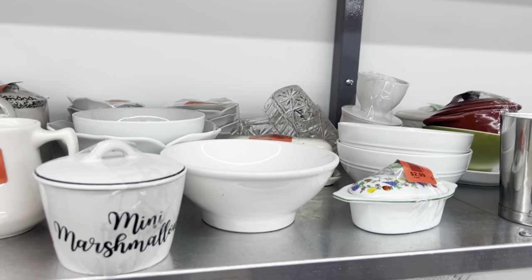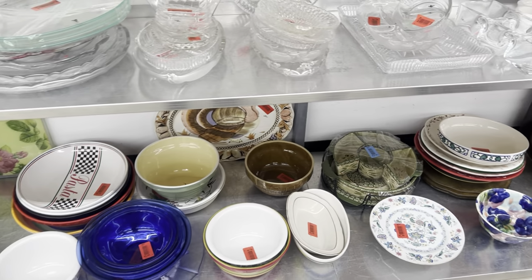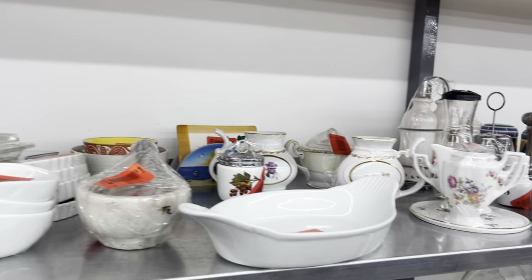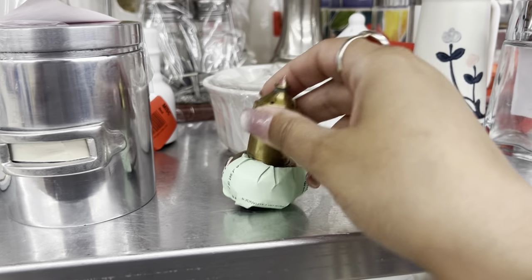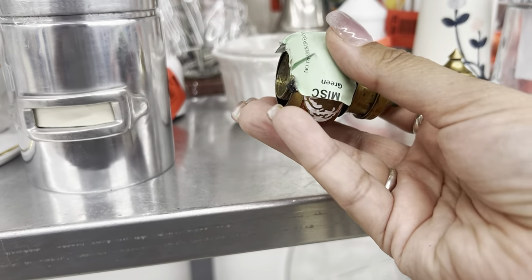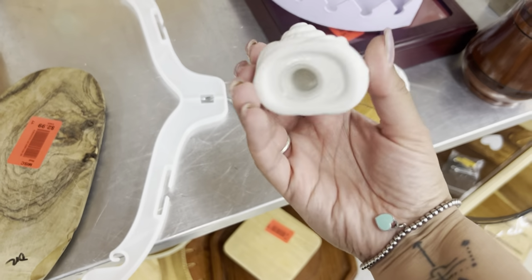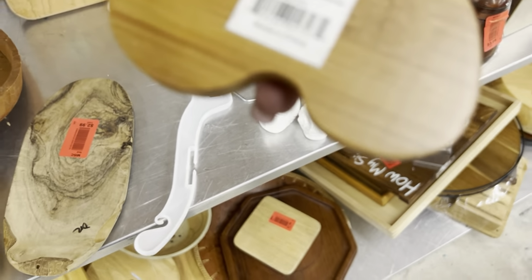Oh, looks like we're gonna be done here pretty soon because we're already on the other side. I wanna get to the wood area. I like all the wooden goods. Oh, just comes right off. Yeah, kinda cool, salt and pepper shakers. Yeah, this is kind of modern, made in China.